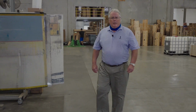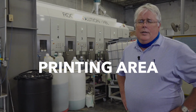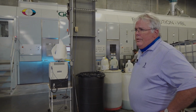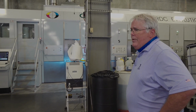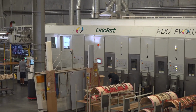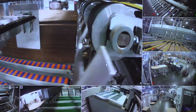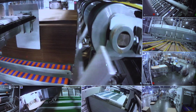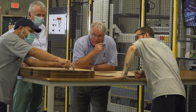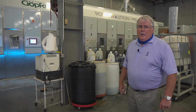We're now at our 5-color Gopfert, which precipitated the move to this great new facility 4 years ago. At the time, we invested in some of the greatest technology Gopfert had relative to full sheet inspection, automatic register control, full plate cleaning, IR dryers, and many more options that are too many to go into. We run high volume brown, and we run some of the finest multicolor graphics on this press in the region. Come and we can look at some of the features.